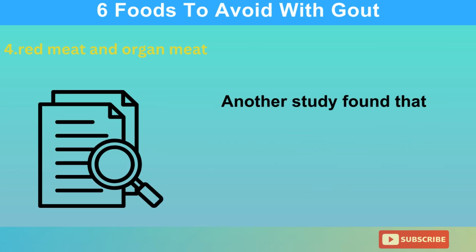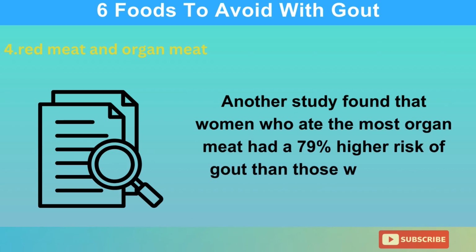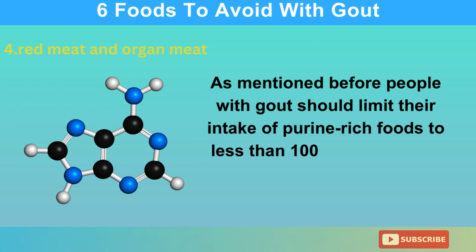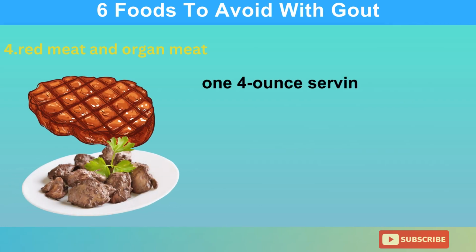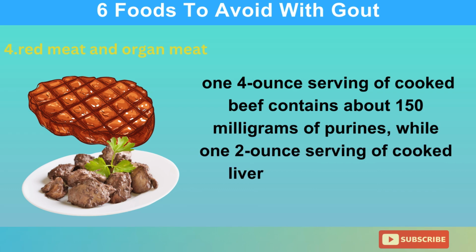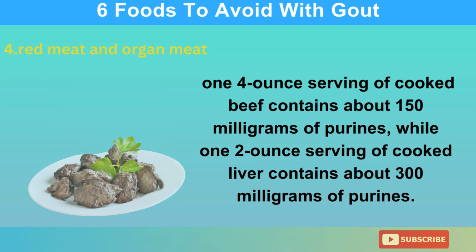Another study found that women who ate the most organ meat had a 79% higher risk of gout than those who ate the least. As mentioned before, people with gout should limit their intake of purine-rich foods to less than 100 milligrams per day. One 4-ounce serving of cooked beef contains about 150 milligrams of purines, while one 2-ounce serving of cooked liver contains about 300 milligrams of purines.